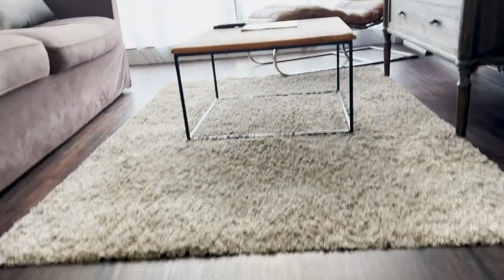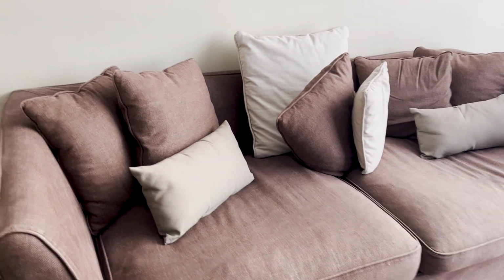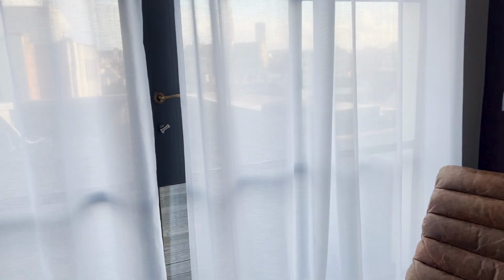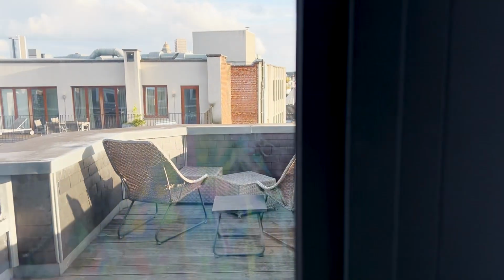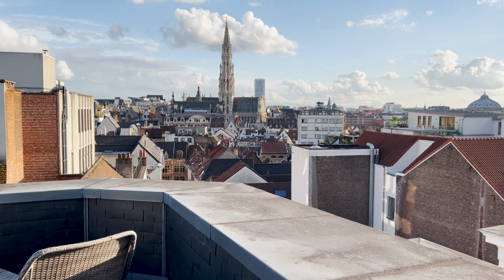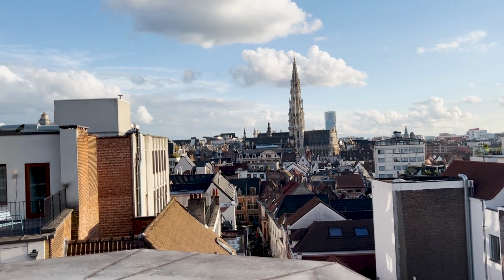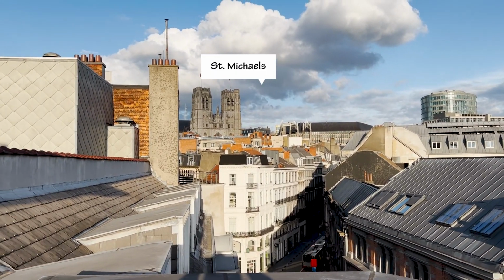Okay, so now up here you have a nice secluded living area. You have your sofa, a little credenza over there, a nice little chair, another TV, and what is supposed to be the creme de la creme, the outdoor patio. Oh my gosh, this is why I picked this Airbnb. Look at that view. Not only that, look at the view over here.